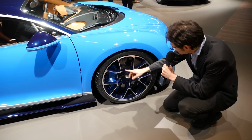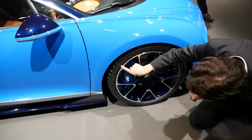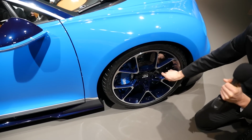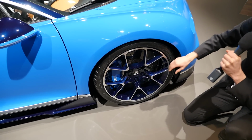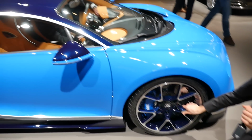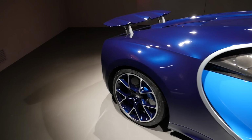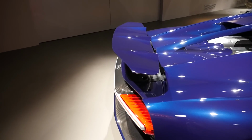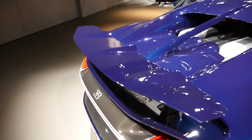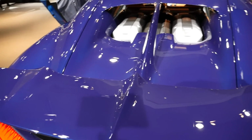Those ones here, you can always read them right here at the tires. R20. Those are the 20-inch alloys, with blue contrasting brake calipers. And I think this is color-wise really my favorite Bugatti of all time. Really like that color combination. It's so unique. And I also like this one here, the Chiron, more from the exterior design than the Veyron. You see the wing can be adjusted in height. You can see that it's retractable right here.